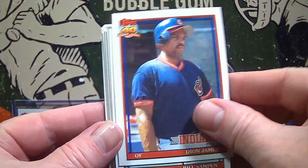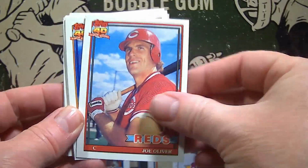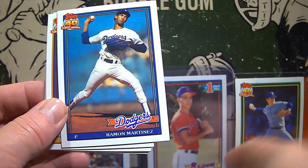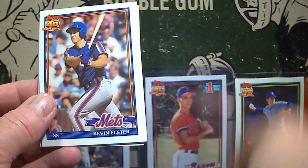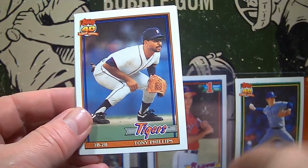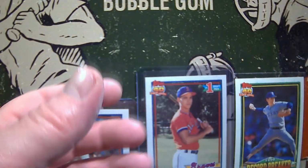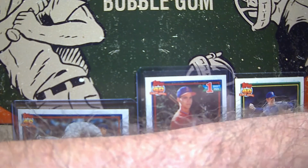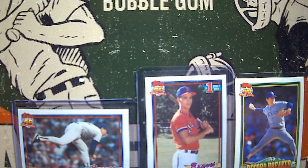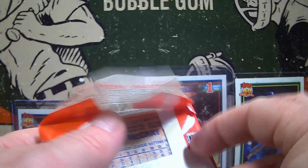All right, going over the hump here into the second half of this box. Be nice if we pulled another Chipper Jones from this half of the box. That would be cool. Roger Craig, we've seen that card before in this rip. Move my Hall of Famer stack over to the other side here. Make room for these other players to be stacked up.